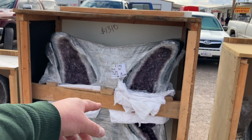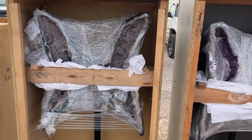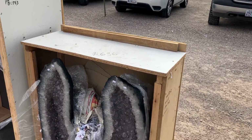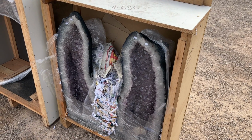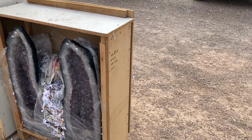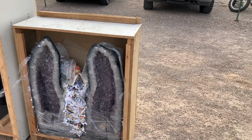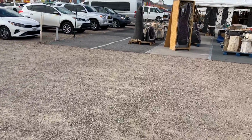Yeah, $13.10 for that. That's so cheap. Someone's gonna buy that. Actually, I think it's probably already bought, which is why it's in the crate. Someone will buy that and put it in their mom and pop rock shop. Yeah, $636 for both of those. Or is it for one of those? I imagine it's for the pair. That's so affordable. I mean, that's 3 foot maybe? No. 2.5 feet? I don't even know. 3 feet? I don't know. Very cool. Super affordable.